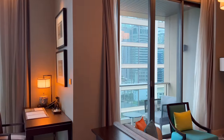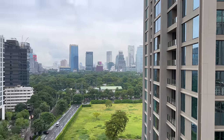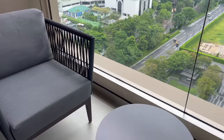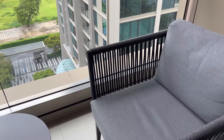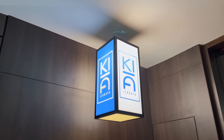Finally, we have the balcony, which admittedly is a bit small, depth-wise, but you're going to be sitting out here having coffee, not going ballroom dancing, so I think it's fine. And one last bit of storage area next to the front door that I almost forgot to show. Alright, let's go check out the rest of the dining venues and the gardens.